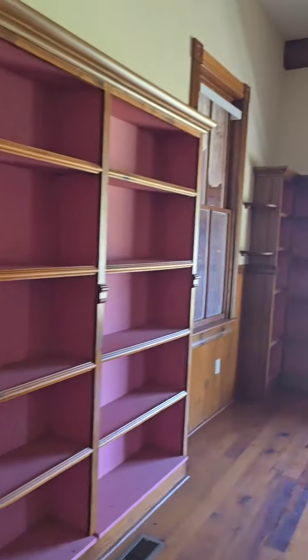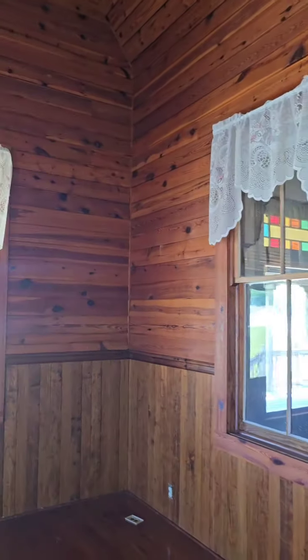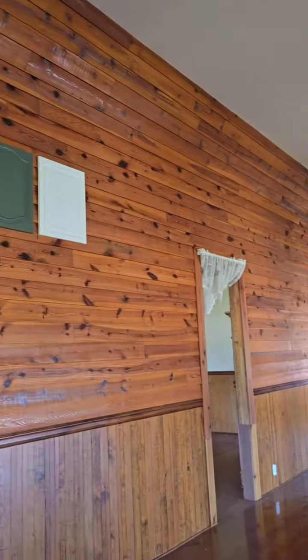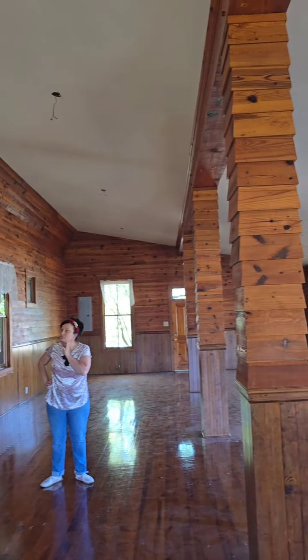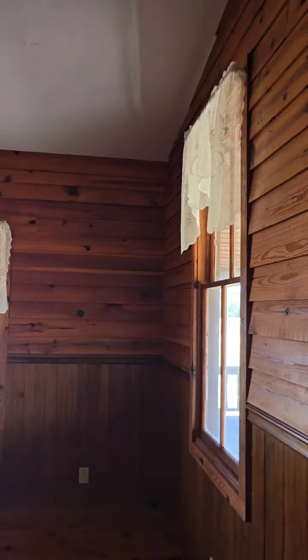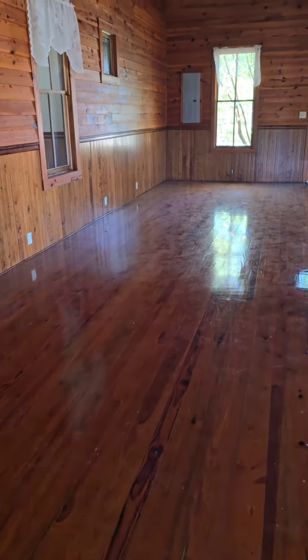You could always extend this room in a little bit because that's just storage space under the stairs. Front windows. Now this room is an identical mirror to the other side. This one is done. The boards are all up. The other side, all the boards are laying on the floor. They haven't been put up yet. It's been framed out and there's insulation, but all the wood panels are laying on the floor over there. Obviously, these have been coated and stained. All hardwood floors.